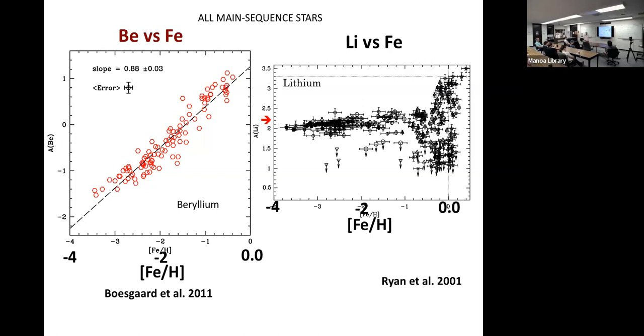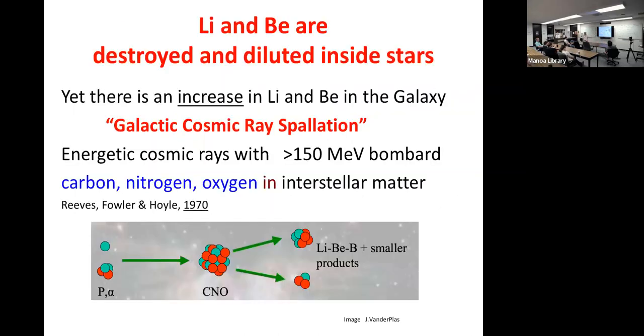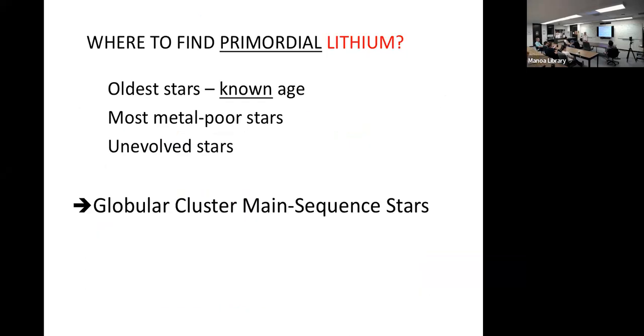whereas beryllium, well, just a minute. Beryllium, all three, lithium, beryllium, and boron, are destroyed and diluted inside stars. So they have to be made someplace outside of stars. And the outside place is with galactic cosmic rays, 150 MeV or so is energetic enough to break up carbon, nitrogen, and oxygen into little pieces, among which are lithium, beryllium, and boron. So that's how we make that stuff. Galactic cosmic ray spallation.